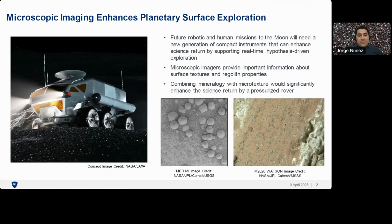Yeah, so as the previous presentation noted, microscopic imaging is a really powerful technique and it really enhances planetary surface exploration. And of course, the lesson learned from exploration with rovers, from Mars missions, is that the next step is being able to have compact instruments that can really enhance science return by supporting real-time hypothesis-driven exploration. It's key and something that a pressurized rover could be able to do with these types of capabilities. This is sort of the concept art here on the left.